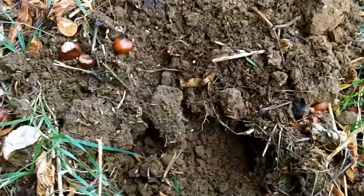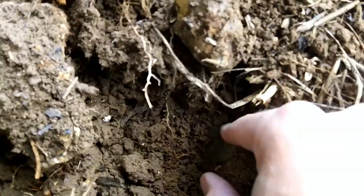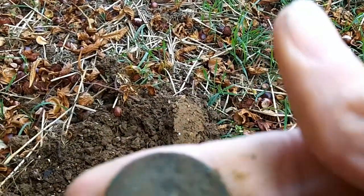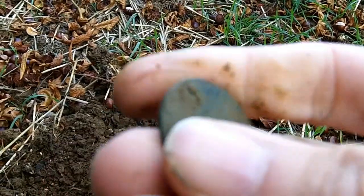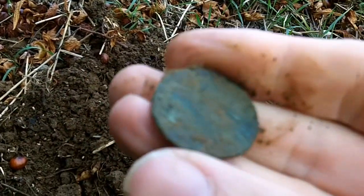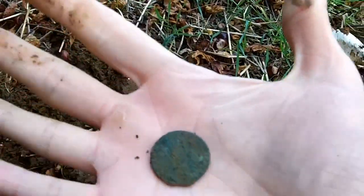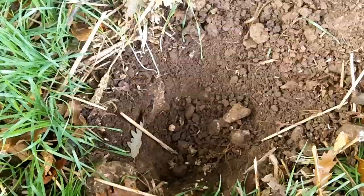Literally very first target, and I've literally just wiped away the soil, and we got a coin, first coin. What's it going to be? It looks like a beaten up half penny. Not sure. It's a little bit dirty. We'll give it a clean. It'll probably be George's second or something. Right, cool. On to the next.